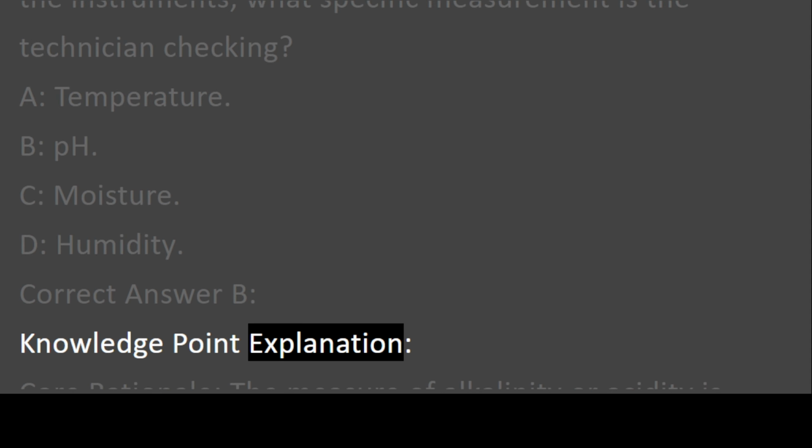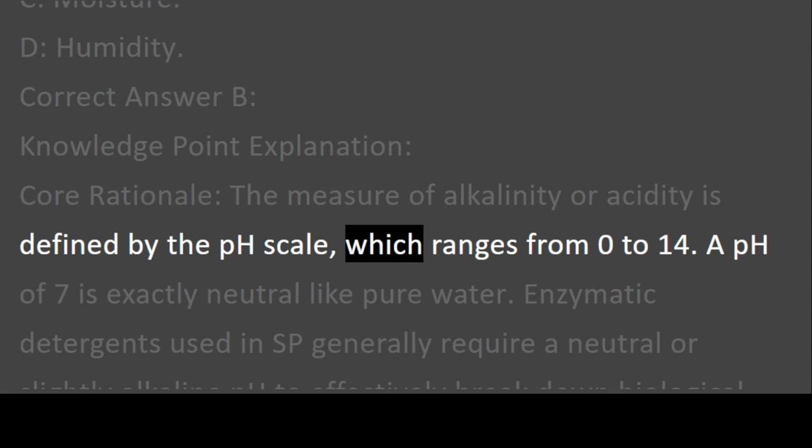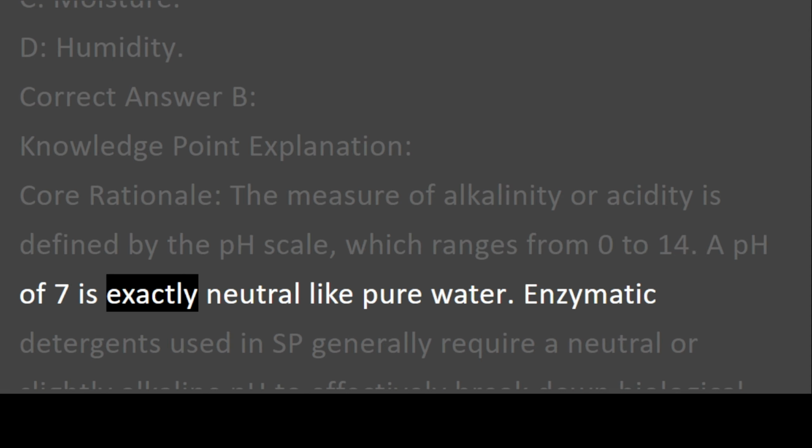Knowledge point explanation. Core rationale. The measure of alkalinity or acidity is defined by the pH scale, which ranges from 0 to 14. A pH of 7 is exactly neutral like pure water.